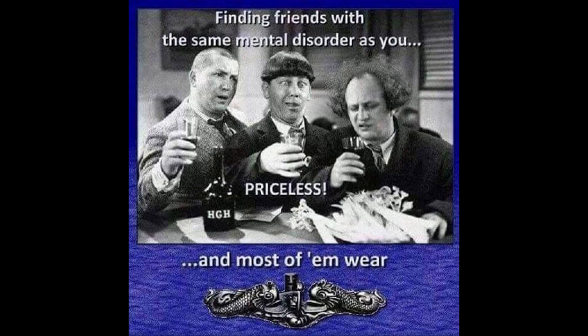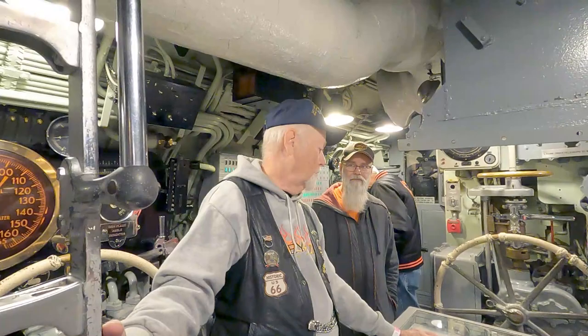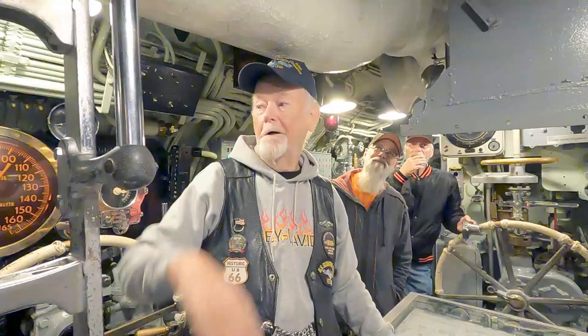This is where the main action was. The officers typically here, the officers' quarters there, they'd come in here. Navigation would happen. That's a compass down there. Let's see what else. We can't get up in here. That's kind of cool. You've seen some of the World War II movies where they're looking at the scopes. That's up there on these types of boats.